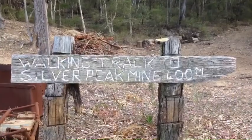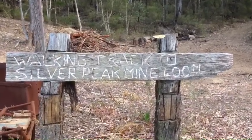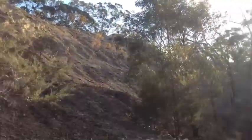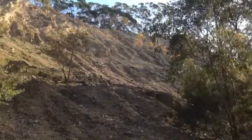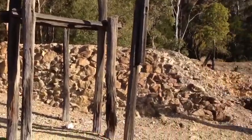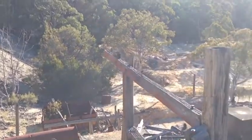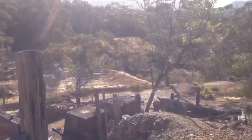Walking track to Silver Peak Mine. 400 metres. Let's do it. This man-made mountain, that's all come out of the mine. Nothing growing on it. How long has it been there for? Silver Peak Mine. Man, this whole landscape's been turned upside down, probably all by hand.